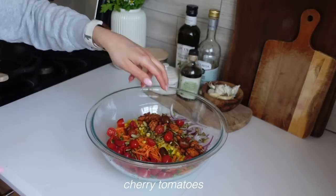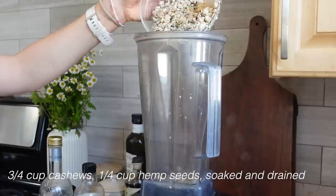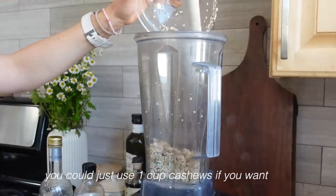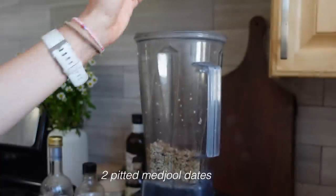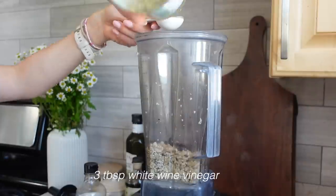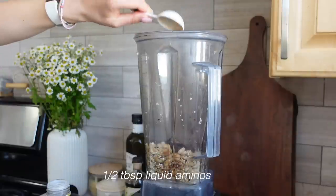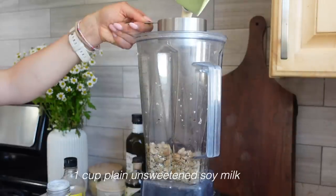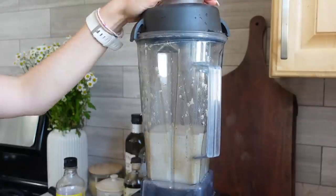For my dairy-free ranch dressing, I'm using 3/4 cup of cashews and 1/4 cup of hemp seeds soaked in boiling water. But you could just use all cashews and honestly, the texture comes out a little bit more creamy. 2 pitted dates, 1 clove of garlic, 3 tablespoons of white wine vinegar, 1/2 tablespoon of liquid aminos or coconut aminos, and 1 cup of soy milk. Blend that up till smooth.